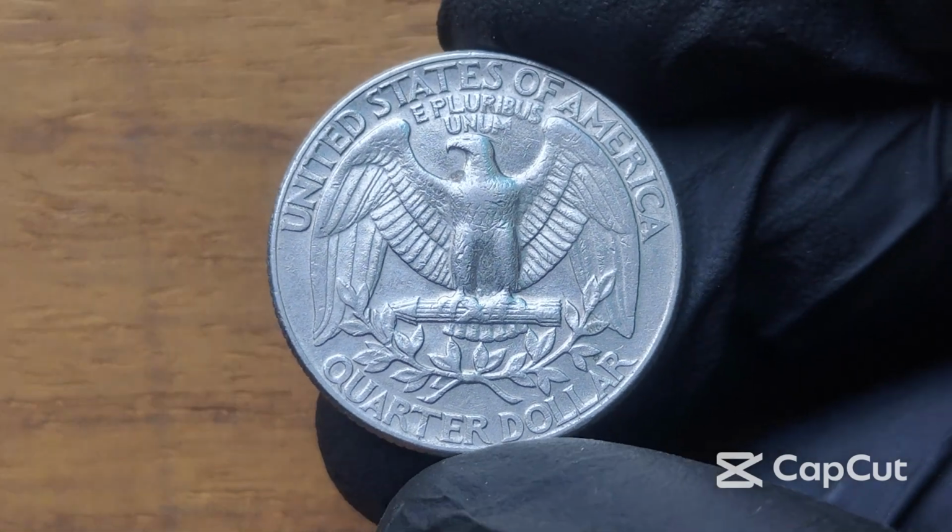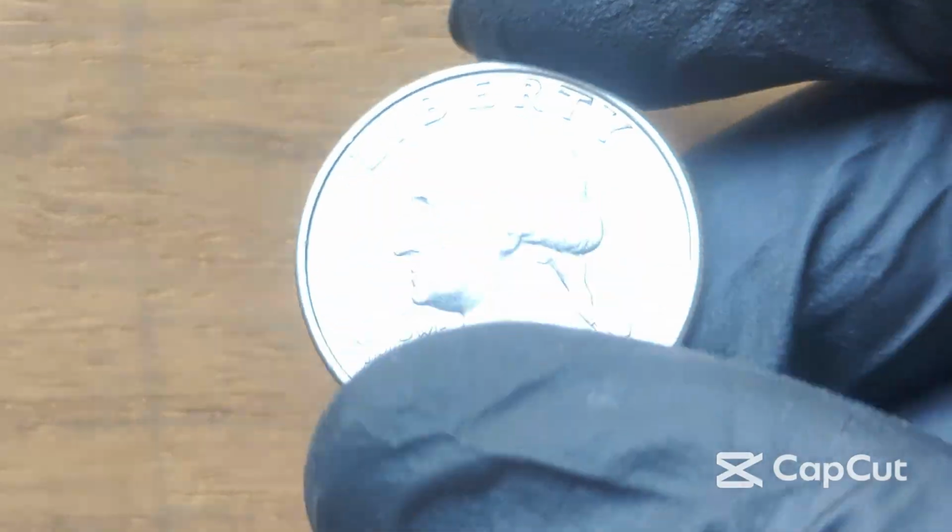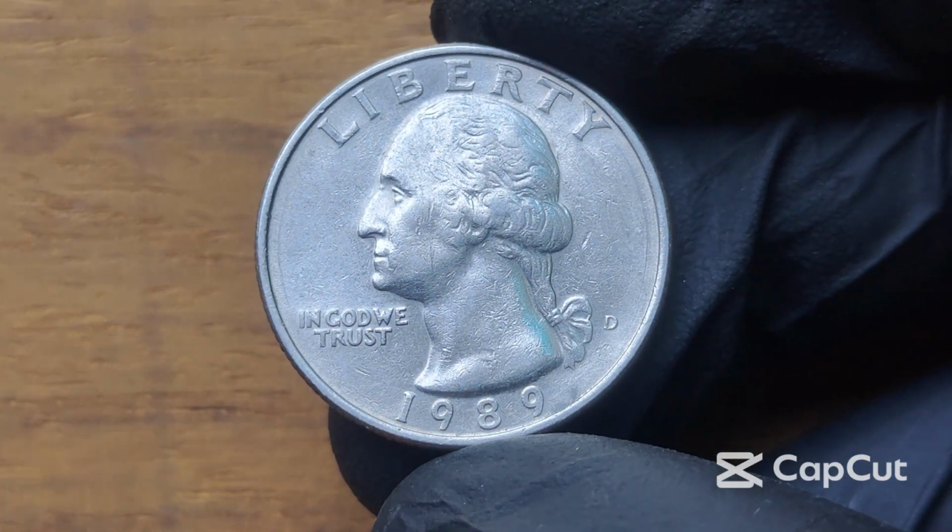Now, let's be real. Not every 1989 D quarter is worth millions. Most will sell for 25 cents to maybe $10 if in great condition.